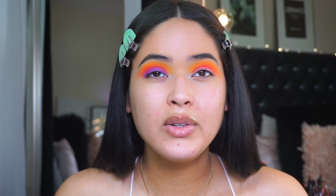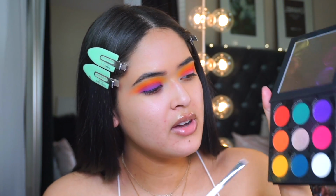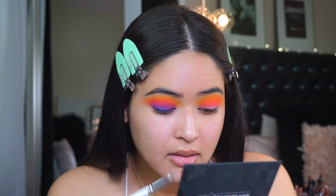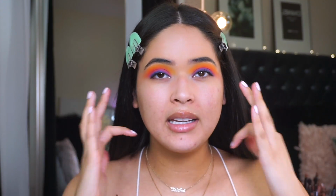Okay, and then once I do that, you can leave it like this, but I do want to add this color, which is called Hurtful. It's like a blue-green. I don't know, it's a really pretty color. Grab a little bit of it because it is pigmented. I'm just grabbing a flat brush and I'm just gonna put it as close as I can to my lash line. I'm gonna go ahead and clean everything up with concealer, foundation, you guys already know.